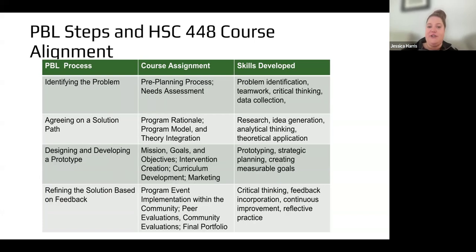As health educators, we're different than doctors. We don't prescribe medicine. We prescribe interventions to help prevent those health issues. So they had to really come up with those. They needed to be evidence-based, theory-based, and how are they actually going to change behavior in a specific time frame that they had. And curriculum development, what type of knowledge are they going to disseminate to participants that come to their program, right? And how are they going to market that? How are they going to actually make it live and authentic and get people there to really help solve this problem? And then refining that solution based on feedback.